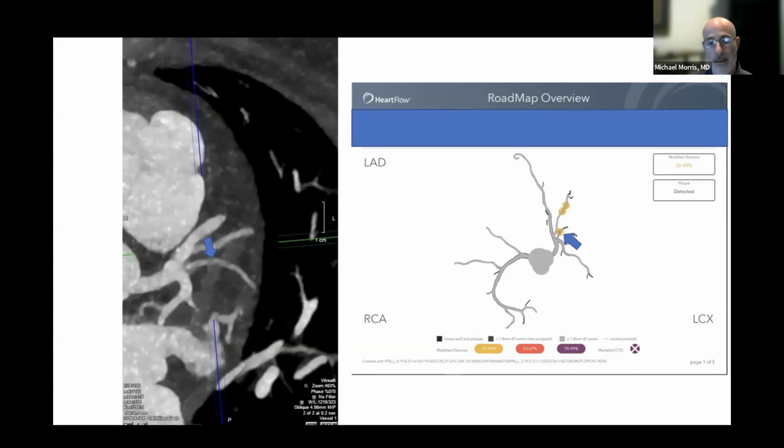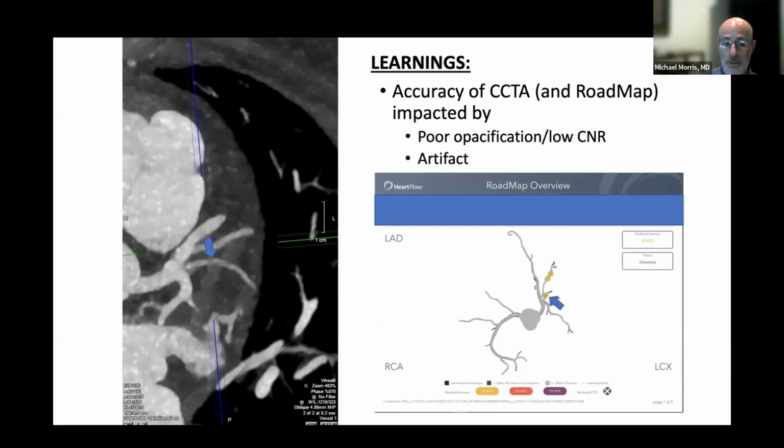And in our practice, typically the areas where you may more likely see that is where there's low contrast to noise ratio. So like in this particular small vessel here, where we've just got some image noise, it can fool the AI algorithm. So small vessel size, poor opacification, and then certainly areas of artifact, same things that can trip up FFRCT analysis as well.